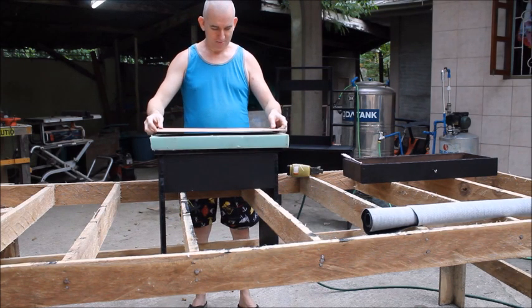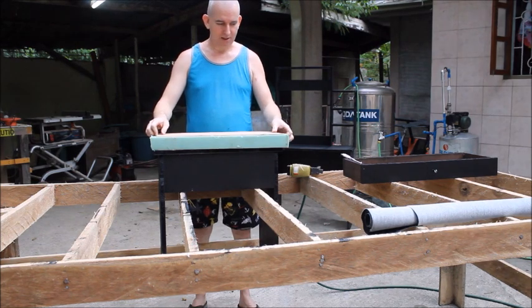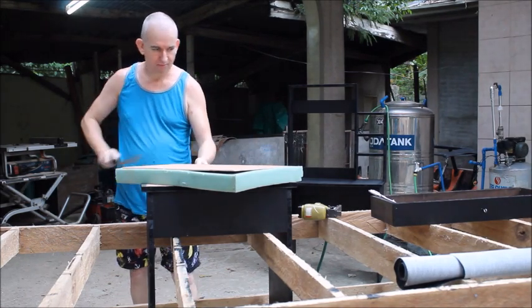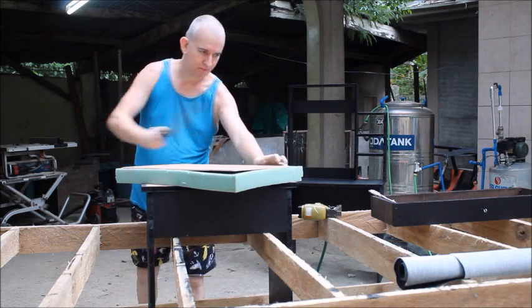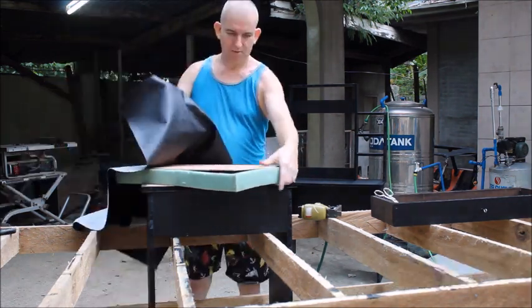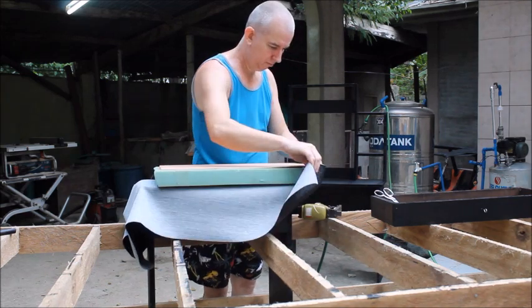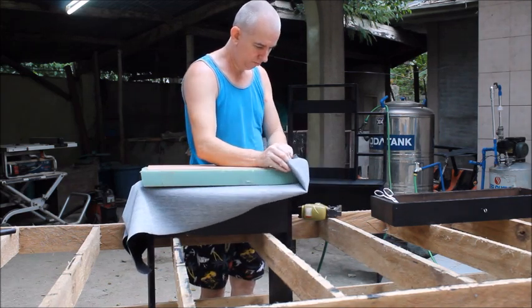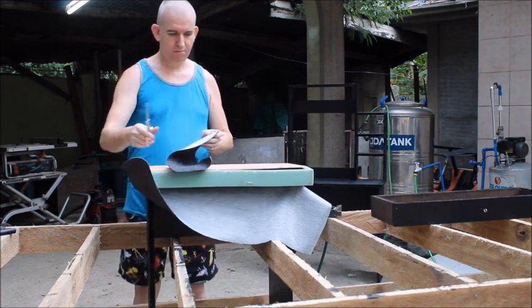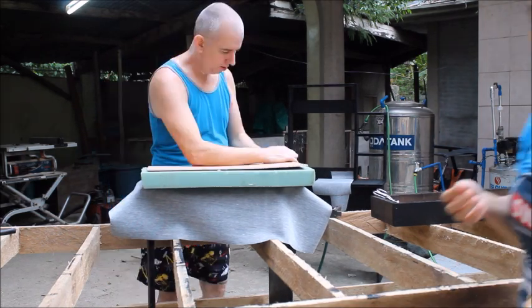Now, there. I think I got that knife cut this way. Some of these edges.